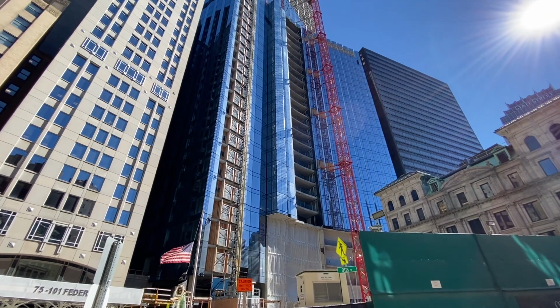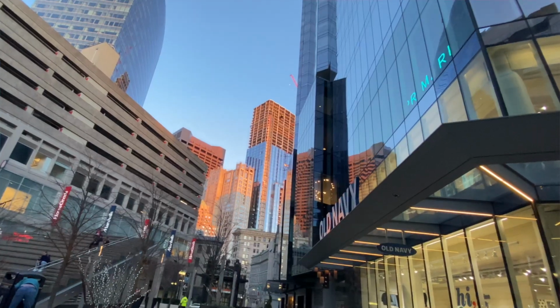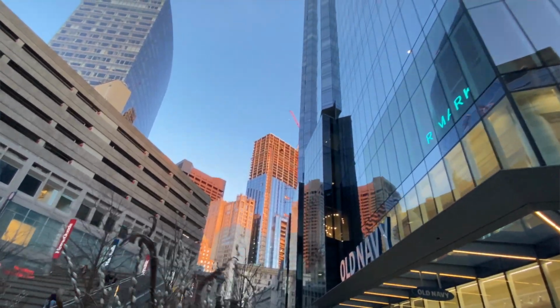So again, this one is a little bit earlier on compared to the other ones. I can put in the clips and show you where they're at right now. Beautiful. I am very excited to see how all these are going to turn out in Boston. So stay tuned as more information comes out as far as price, amenities, what they look like when they're completely finished. And of course, I will have more content like that on this channel going forward.